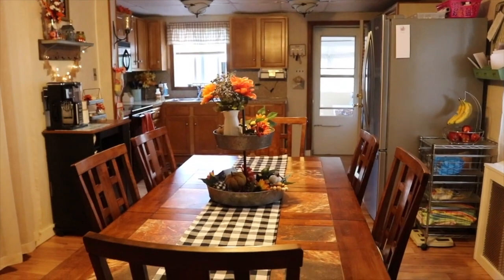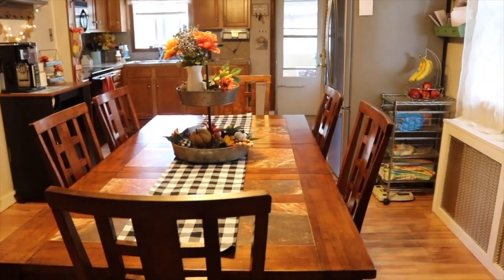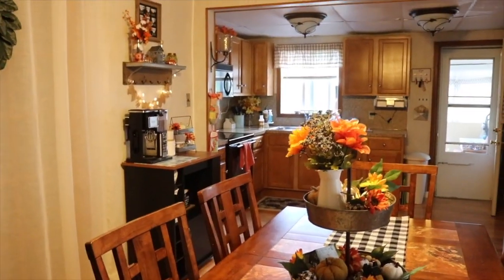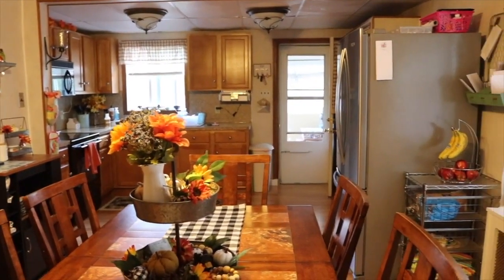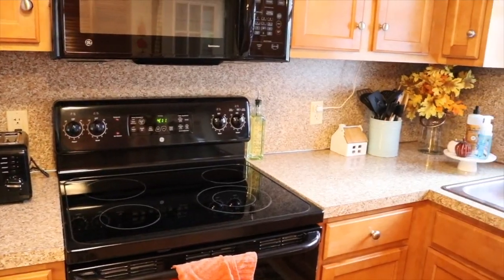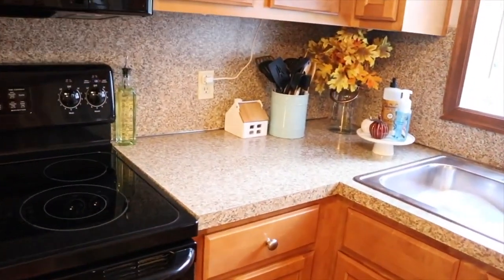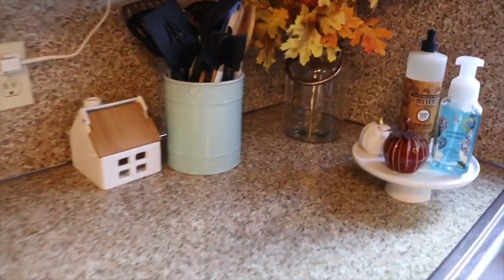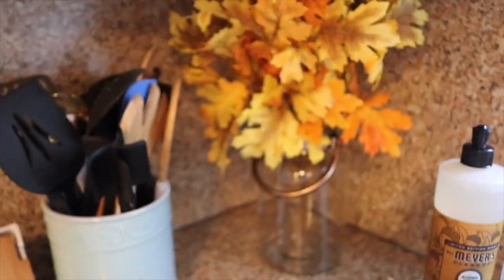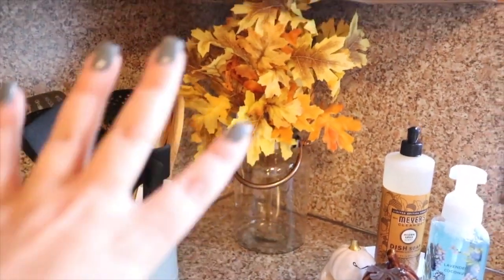Alright guys, cleaning is completely finished and I love everything. It feels so good that everything's clean and fresh, so I'm just going to go through and show you quickly what I did. So over here is very minimal. I don't want to clutter up the counters, so I just used this vase and just put this leaf stem thing in there just to fill up that area.